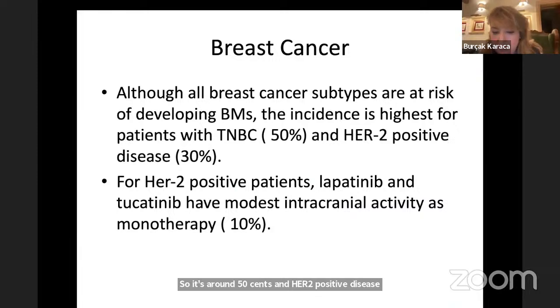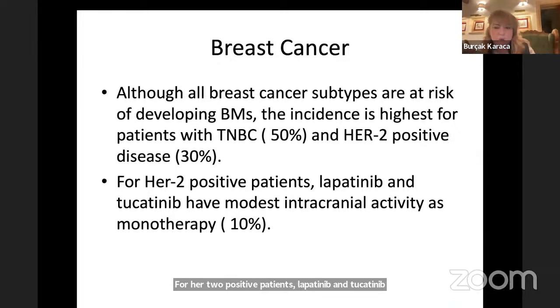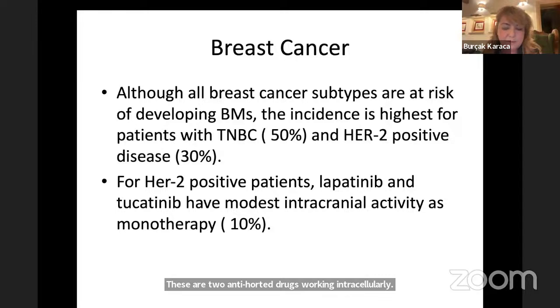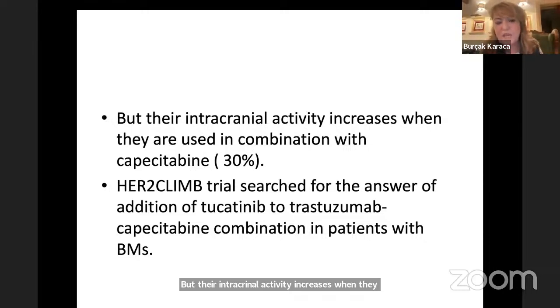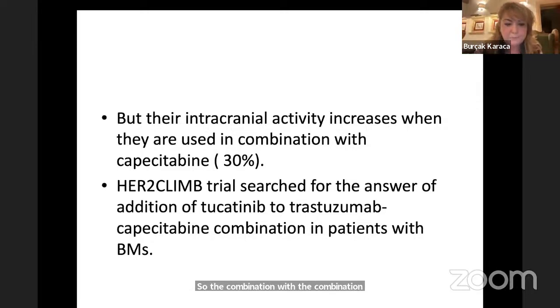For HER2-positive patients, lapatinib and tucatinib, these are two anti-HER2 drugs working intracellularly, have modest intracranial activity as monotherapy. It's around 10%. But their intracranial activity increases when they are used in combination with capecitabine. Capecitabine is the oral form of 5-FU, and it has a high penetrance through the blood-brain barrier. So with the combination treatment, response goes up to 30%.